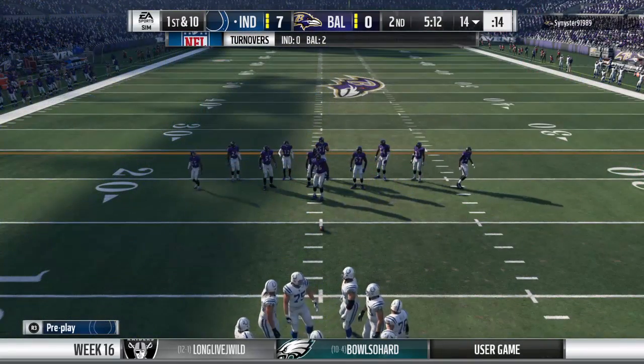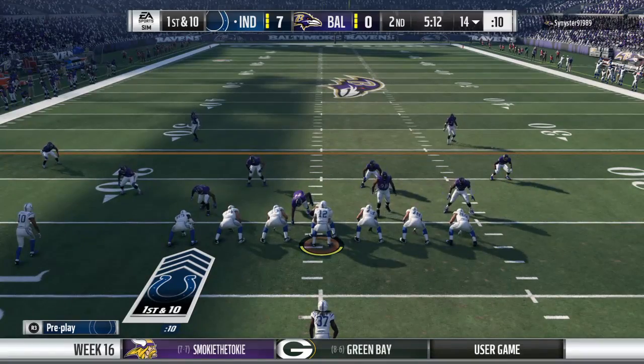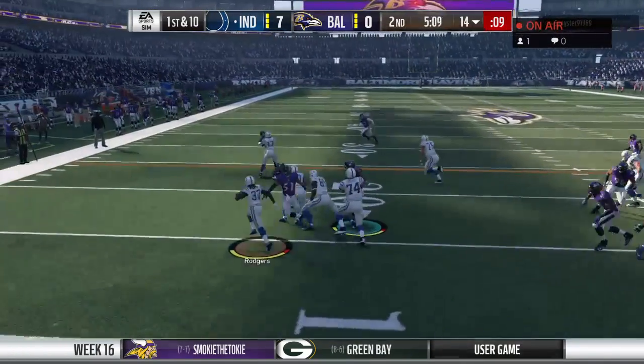And now Indianapolis set to take the field. And they'll be looking to make this a 2-score advantage. Had the touchdown on their first drive, Charles. Hey, they can get up 2 scores here on the road. That's a heck of a start.